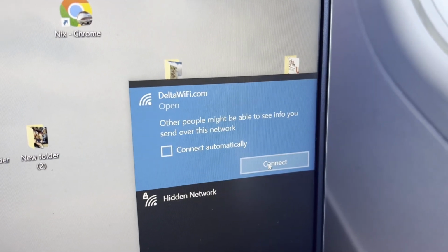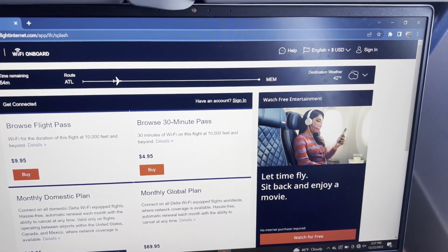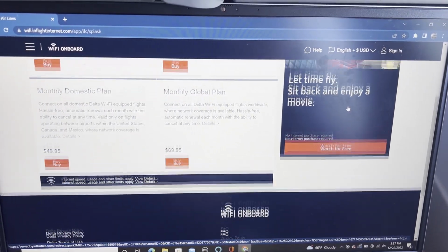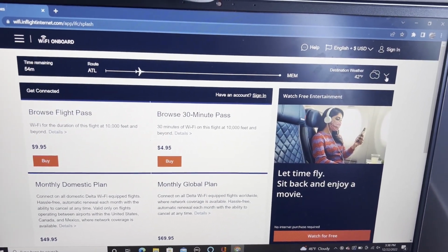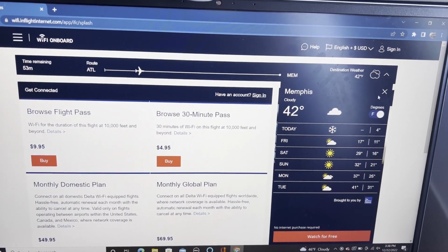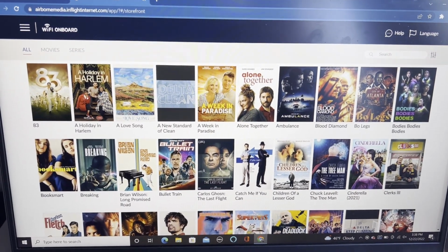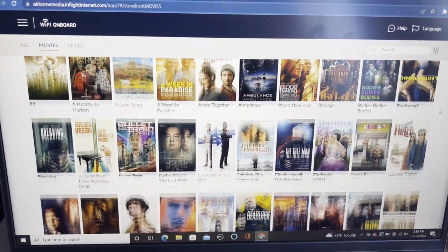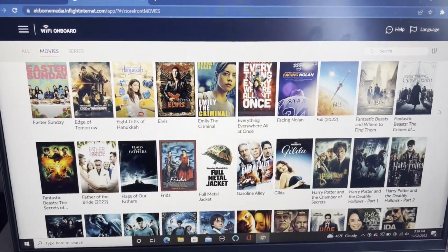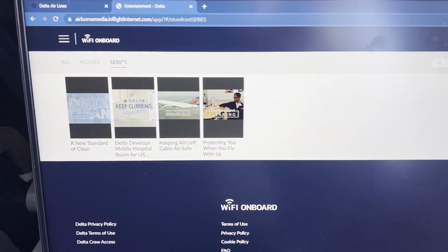Now that we've reached our cruising altitude of 34,000 feet, let's go over what's available on this flight. First of all, Delta offers a personal device entertainment system on all aircraft that lack an in-seat IFE. It is available for free through the Wi-Fi network. You can also purchase different Wi-Fi passes, such as a web browsing pass for $9.95 or the monthly global plan for $69.95 per month. The Bring Your Own Device entertainment system has a wide selection of movies, and a few series about Delta as an airline.